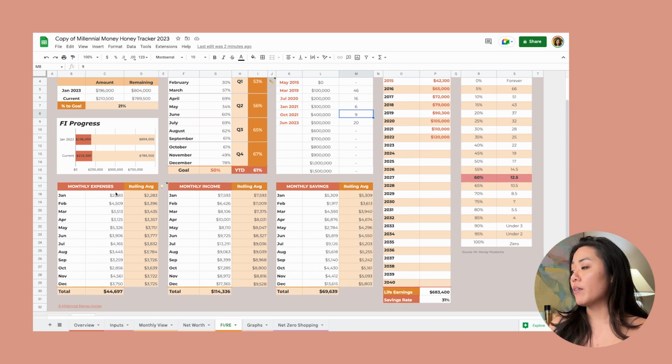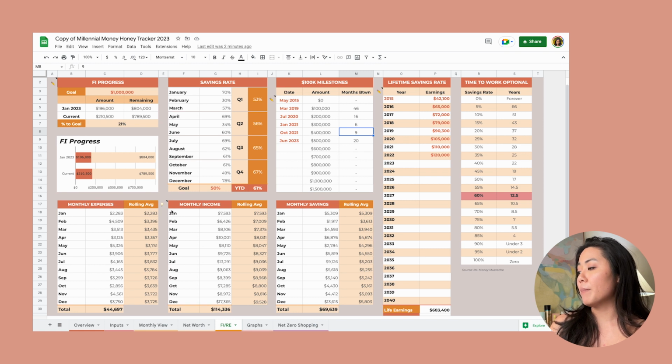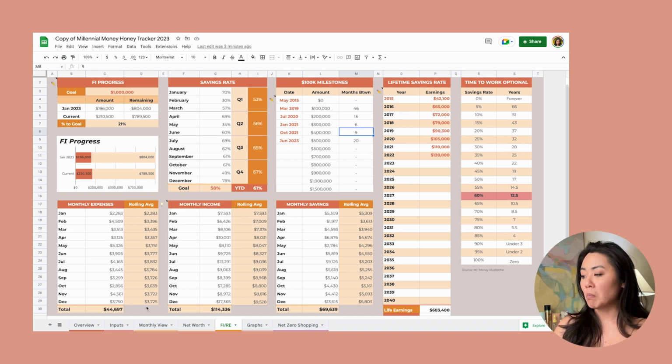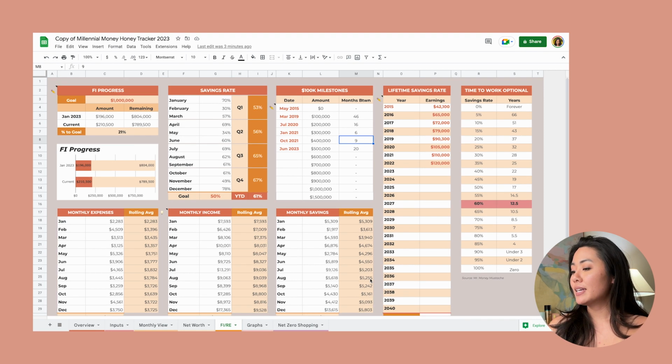And then finally, we have our monthly expenses, income, and savings broken out by month instead of category. And then the rolling average, as it explains here, takes the average sum of all of the previous months to get your true average. So it changes with every month, but by December, the end of the year, that's your true average. So that is my Fire tab.